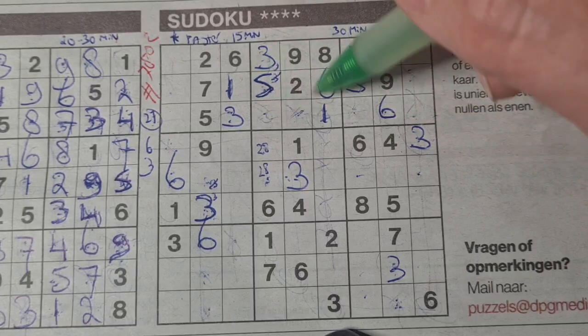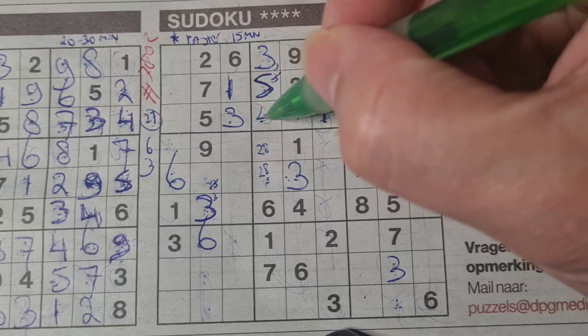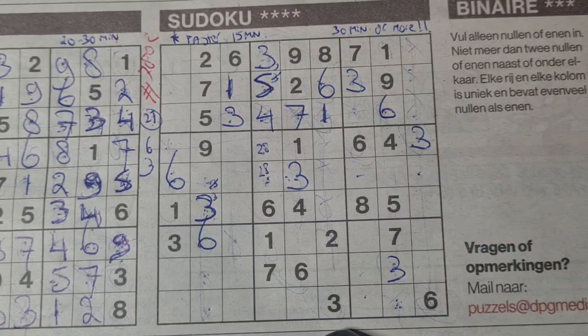2 numbers left now in this big square. 4 is missing, and the 7 is missing. 4 and the 7. We have a 4 in the middle column, no 4 there. 4 should be here, and the 7 goes there.